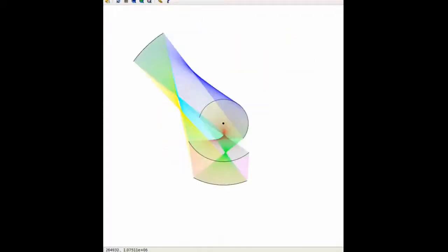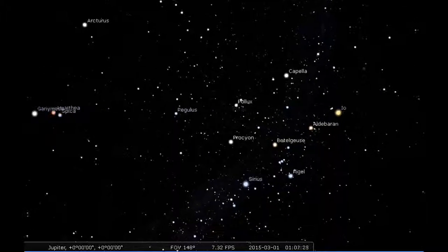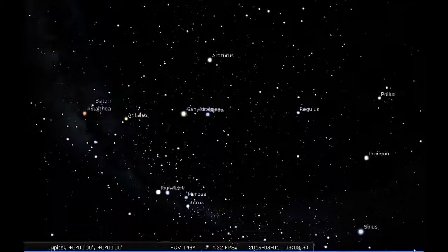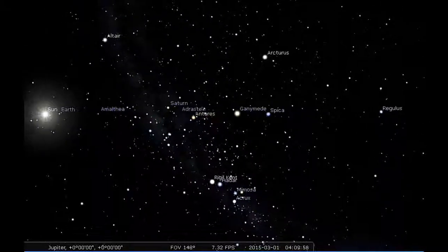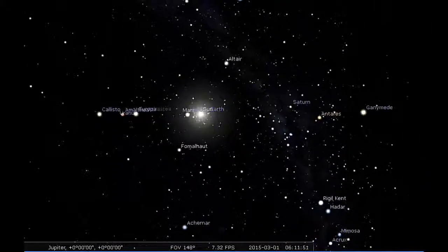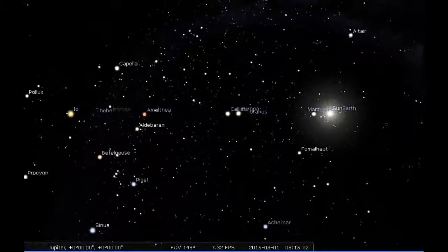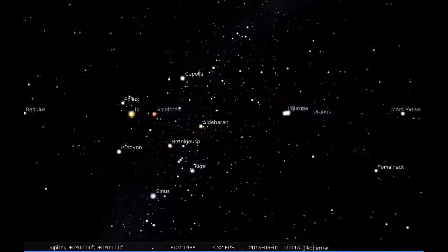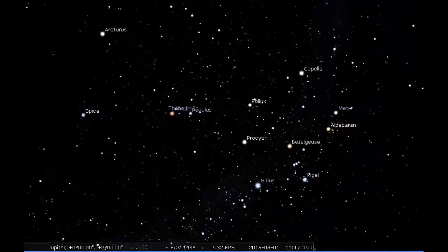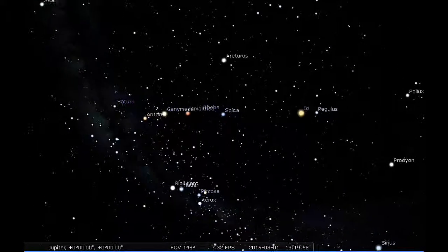Okay, 24 hours of Jupiter's sky. Standing on the equator of Jupiter, looking out, seeing what's going to be happening in the sky of Jupiter over the next 24 hours. Looks like Europa is going to pass in front of Callisto there. There goes Io into Jupiter's shadow. We don't see it going into the shadow, but we will see it coming out as it just did.